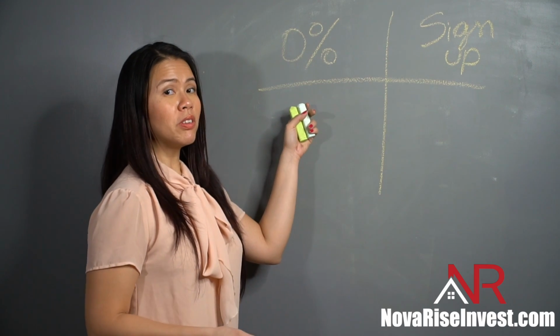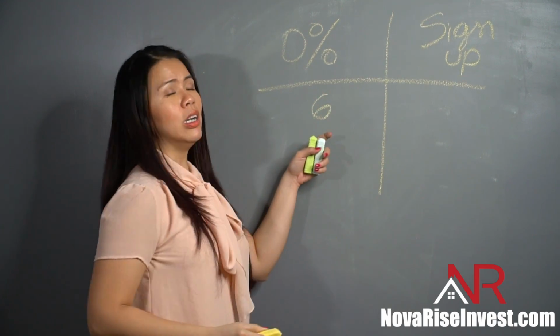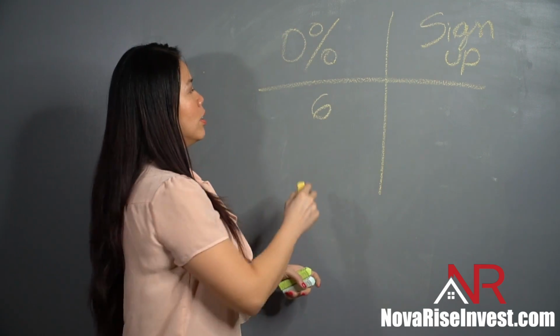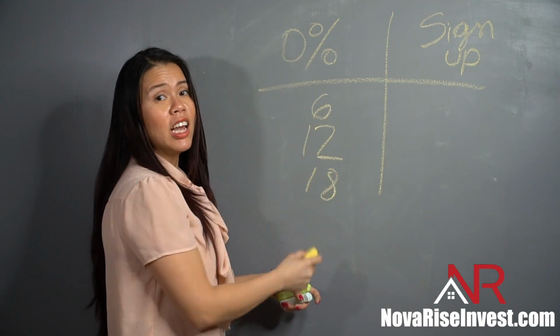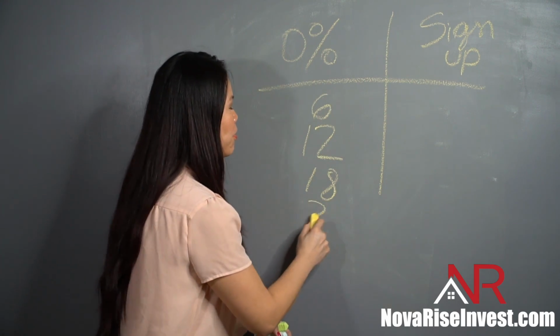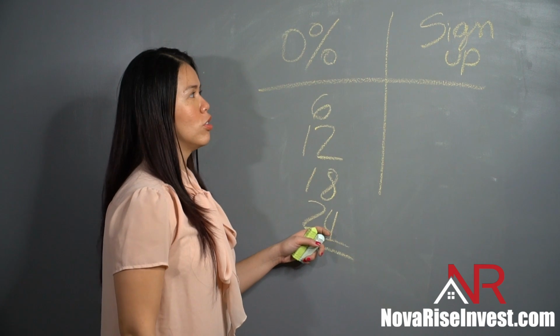And with 0% credit cards, there's a whole bunch of them out there. Some of them are 6 months 0%. You will find some of them at 12 months 0%, 18. And if you're lucky enough, you might even find one at 20-month 0% interest rates.